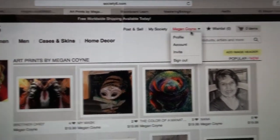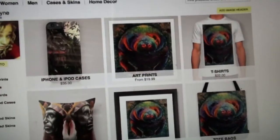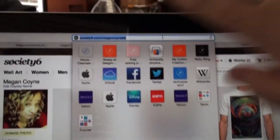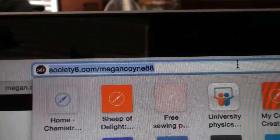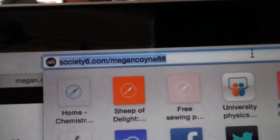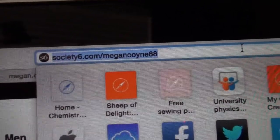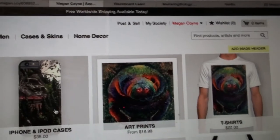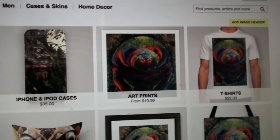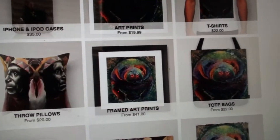So I'm going to go here, and I'm going to go to my profile. And this is like some of the things that I have available. If I click up here, get close to that so they can see that. If you type this in, it'll bring you directly to my store. Society6.com/MeganCoyne88. So that's going to bring you right to my store. And this is all of my paintings. I'm planning to put photography up there also, paintings and drawings.